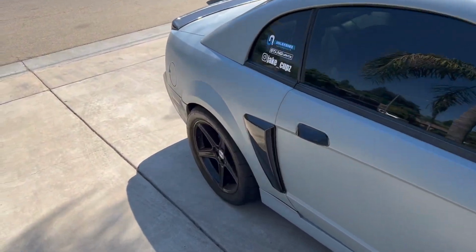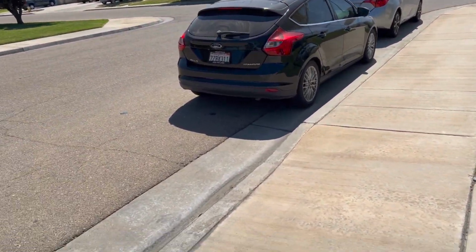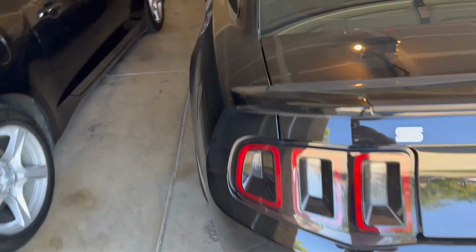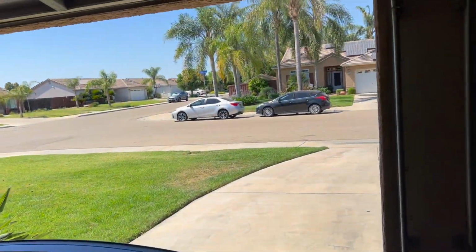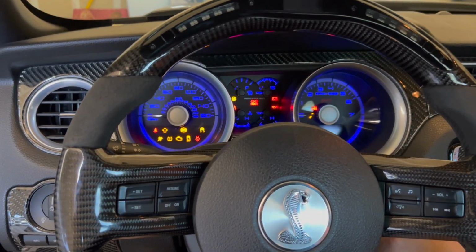So you go ahead and see we have the Cobra here. We're not taking this one today. Got the Focus right there. Not taking that one either. But yes, here is the Shelby, because we want to go ahead and run that nice cold AC in today's heat. It's like 100 today. Let's go ahead and get a good old-fashioned cold start.